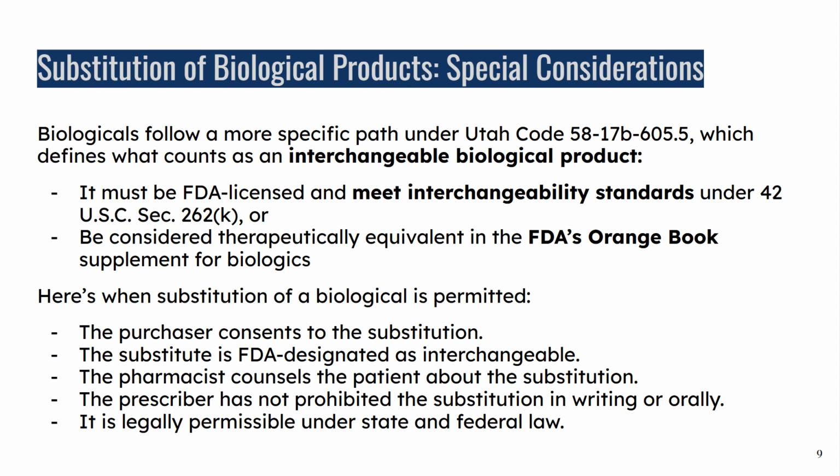Here's when substitution of a biological is permitted. The purchaser consents to the substitution. The substitute is FDA designated as interchangeable. The pharmacist counsels the patient about the substitution. The prescriber has not prohibited the substitution in writing or orally. It is legally permissible under state and federal law.